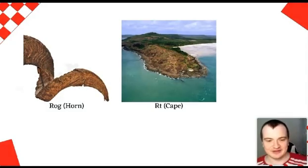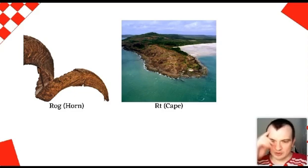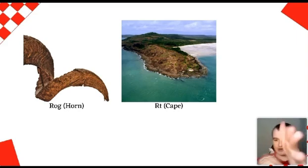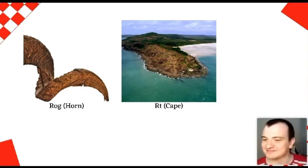By the way, R can sometimes be considered a vowel. Like in the word rog. Rog, meaning horn. Notice the R in horn. In Croatian, rog. Or check out this word, rt, which means cape, like a geographic cape. Like think Cape Town in South Africa, because it's near a geographic cape. In Croatian, it's rt. Just like that. Try pronouncing that. Rt.